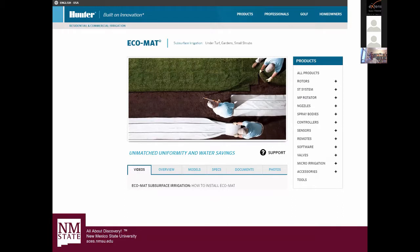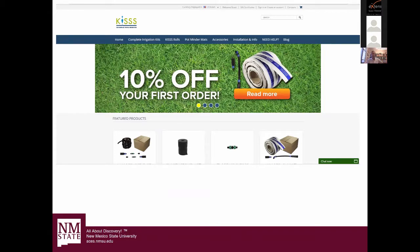Now here is another one. Hunter also came on board 2 or 3 years back, and they actually have the drip line placed in some kind of a fleece. So the drip emitter places the water in the fleece, and then through the fleece the water wicks uniformly over the entire area. So this is Hunter EcoMat, and then we also have a product by the name of KISS, an Australian product, where we have the drip emitter and the drip line in the middle, and then 2 inches outside of the drip line we also have a fleece material, and it's supposed to irrigate more evenly and more uniformly along the drip line.